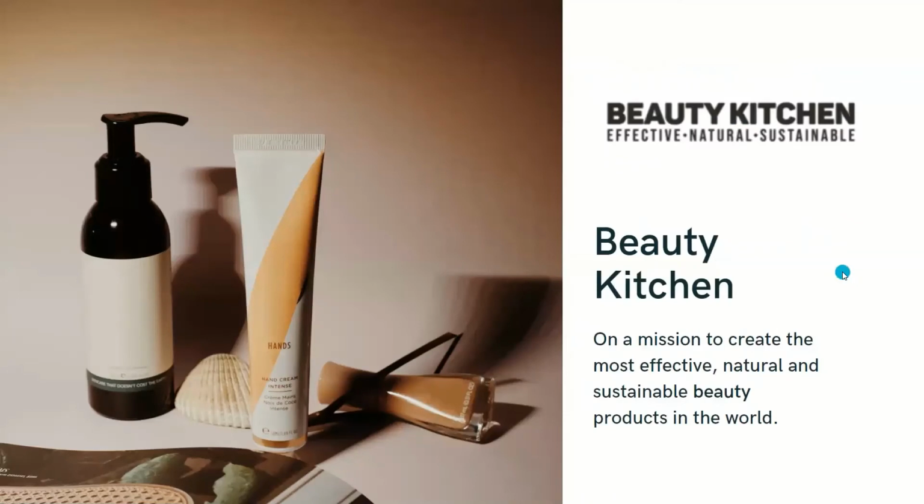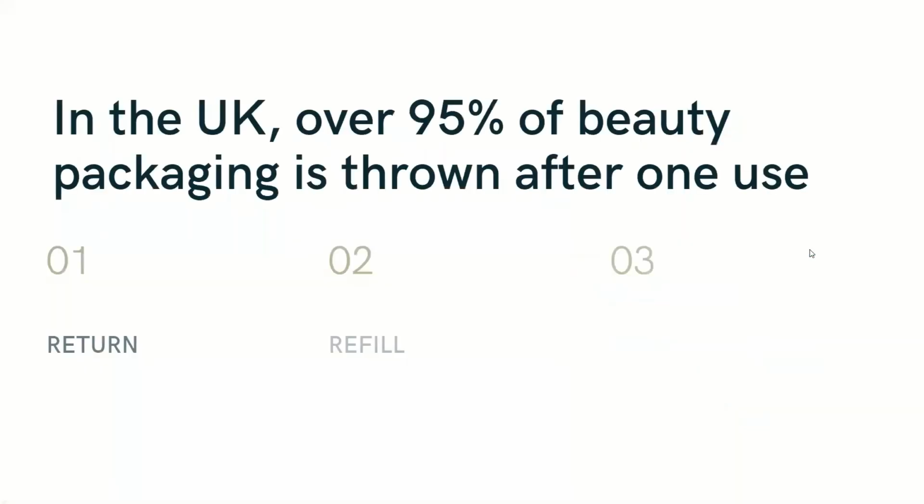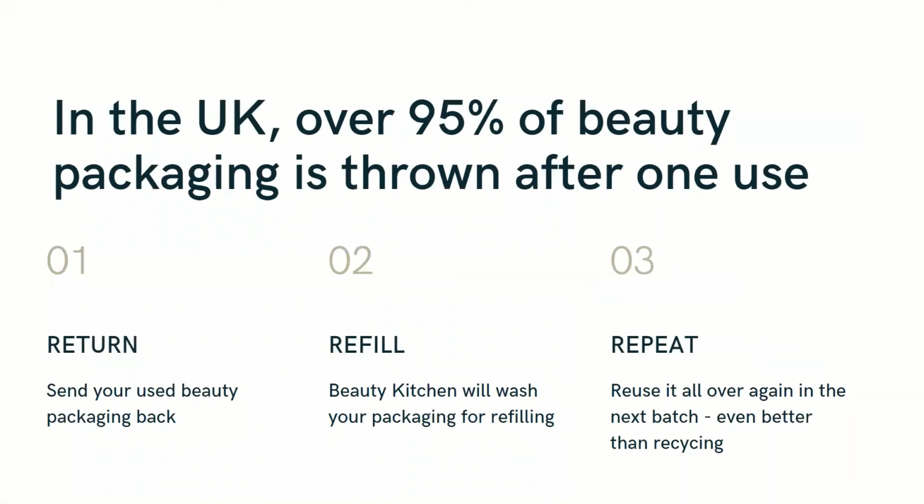Now, once you start looking into it, the world has changed so much. There are so many new companies popping up everywhere that are really conscious of how they produce their products and how they deal with the packaging. A lovely company based in Scotland called Beauty Kitchen offers sustainable beauty products, which are made completely free of microplastics. It's all natural product, and they collect their packaging. You can send it for free back to them.